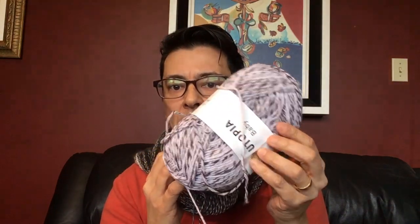So the 2 yarns that I'm using for that one are Ice's, where is it? I don't know where the label is. Anyway, I'm using this together. It's called Utopia Baby, and this was also from Hobium, and this one's from Ice. It's a cotton acrylic base, and this one is acrylic.